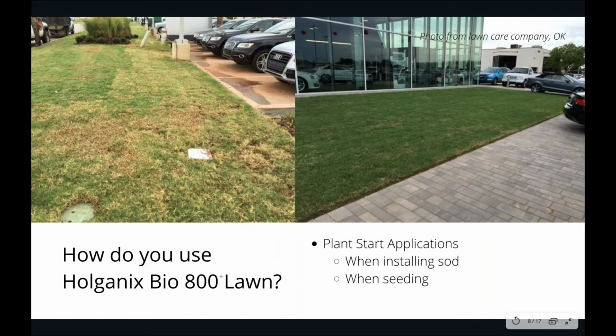This is actually a Bio 800 in an RTU, so a ready to use container that was just a hose end sprayer. So no fancy equipment or anything like that. But what happened here was they didn't have enough product on hand, so they did the application on the front section of the building, and when they went down the side, they ran out. I think this is only about a week after install of the sod. But you can see the dramatic difference. On the right side, it got the Bio 800. On the left side, it didn't.